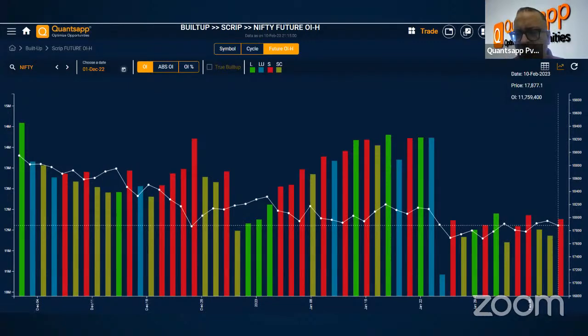Looking at the futures build-up, we are seeing some amount of shorts getting built up. Well, it's a short covering kind of cycle, which is probably emanating as of now. So, of course, the major support zone happens to be 17,500. So if 17,800 gets breached again, there's a possibility of it cracking down to 17,500. That's a possibility out there. Of course, 18,000 on the higher side happens to be the litmus test.